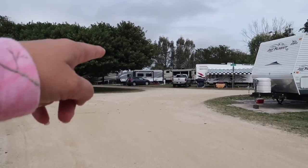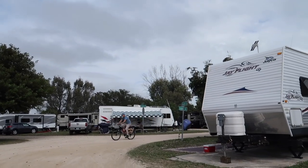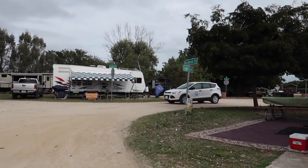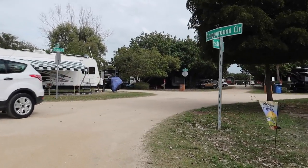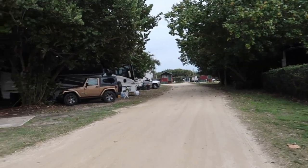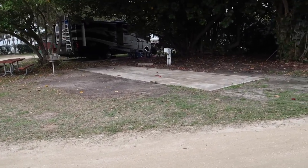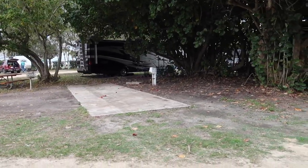Shall we walk down that path? What site is this? This one is 351. Looks like it's got sewer too. Yep, that's full hookup.